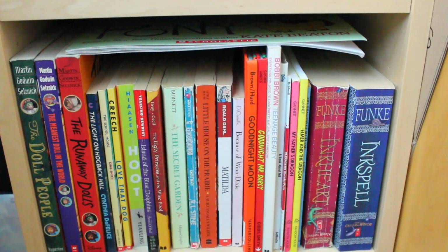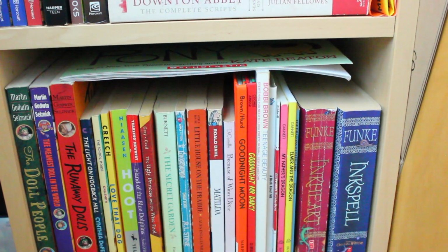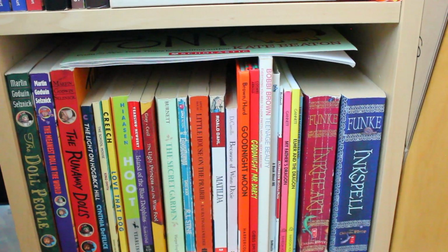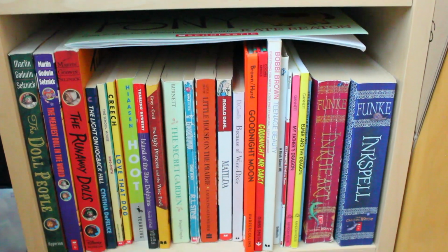Goodnight Moon, you know, incredible. Hoot by Carl Hiaasen, or Hiaasen, I'm not really sure how to say his name, is also really good. Little House on the Prairie, got some Goosebumps. My Father's Dragon series, which is really good right here. Yeah, there's just a lot.